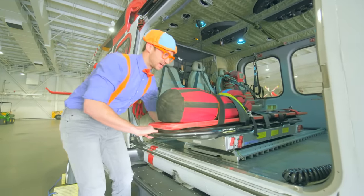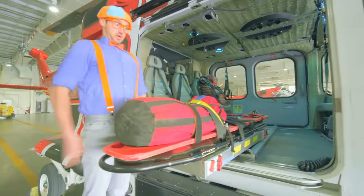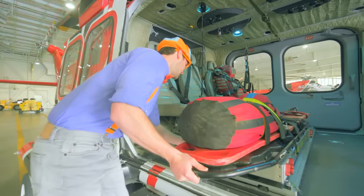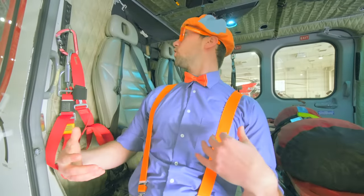This is a med deck. I can pull it out. It's nice and flat. Keeps the spine of the patient nice and flat. Okay, kind of put it back in here. Okay, there we go.